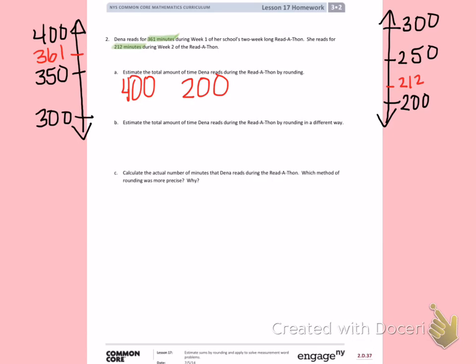I am being asked again to find the total amount. So when I find the total amount, I add 400 plus 200 is 600. So in the first 2 weeks, she spends about 600 minutes reading.